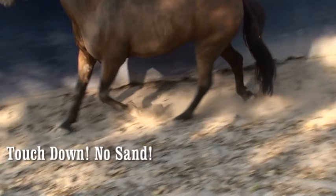All this time the deep digital flexor tendon has been resting. Its work only starts with lifting the hoof to bring it forward after the step. And now compare that to the interference that occurred between the navicular bone and the deep digital flexor tendon during toe strike, and I'm sure that you'll see the value in making sure your horse does not toe strike.